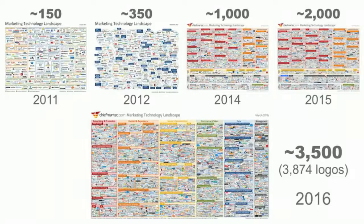What you're seeing here are some great slides from the guys over at chiefmartech.com. They put together this nice overview of what's generally called the MarTech space, marketing technology, and really going back just a few years, they were tracking about 150 or so companies, and now we're getting more than 3,500, almost 4,000 different companies providing different segments. I know it's hard to see perhaps on that screen, but you can go to the site and check it out yourself. There are so many segments and so many vendors in this space that it's really very difficult to get your arms around it.